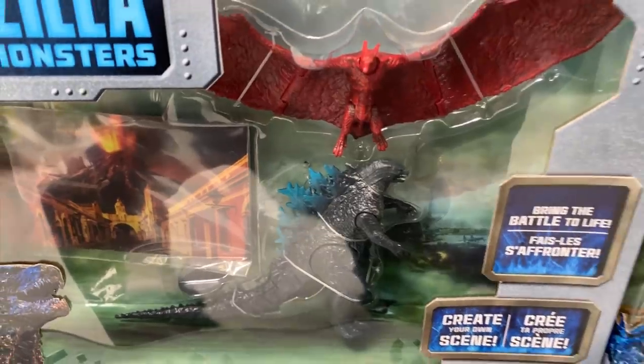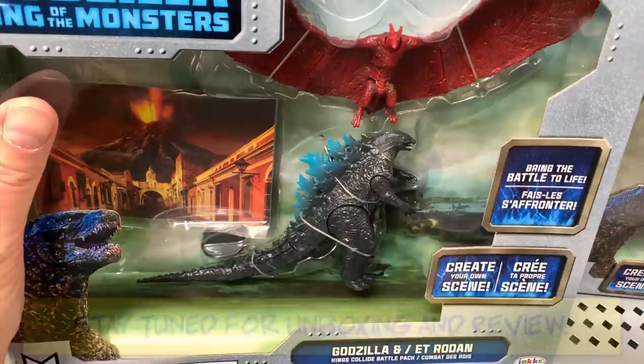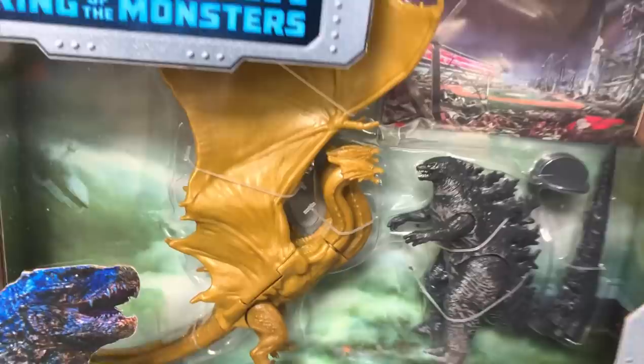Hey guys, check this out. They have the new Godzilla King of the Monsters toys out from Jakks Pacific. They got a ton of them. Look, they got Godzilla and Rodan. They've got two packs. They've got this one, Godzilla and Ghidorah.